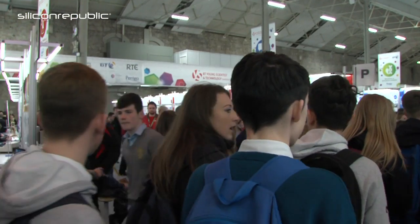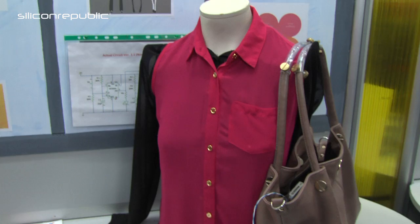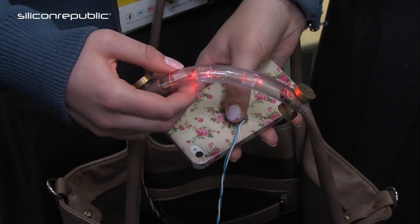making the model. So our project is entitled Female Friendly Phone Alert System, and we know that some phone calls are just too important to miss, so we decided to modify a standard handbag to alert a user of an incoming call. We cut the handles of the handbag and put in plastic tubing, and we inserted 10 red 5 millimetre LED lights so that you can alert the user through flashing lights, and then we got a vibration motor, so also when it's going off you'll feel it up here and down here.